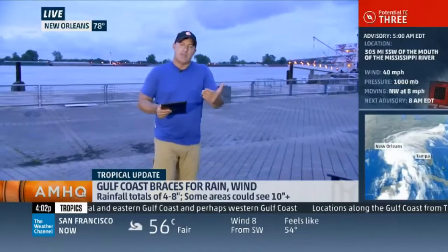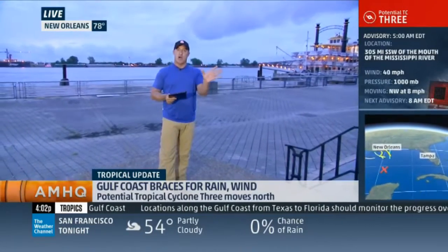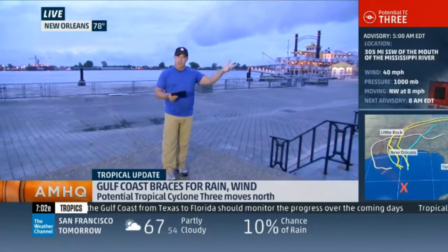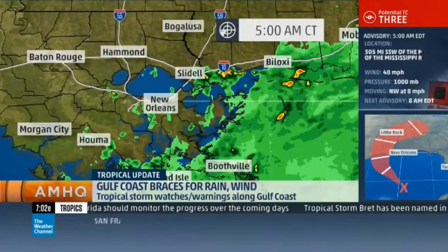And for everybody waking up this morning, going, what is this potential tropical cyclone? This is new. The short of it, guys, is it's new from the Hurricane Center this year. And what it allows them to do is, before they can name something based on criteria they've used for years, they can issue the advisories. That's why there are warnings out along the Louisiana coast and watches as well. All right, and that's what happened yesterday with Brett. And then, of course, it was upgraded. So let's talk about why or why not this may get upgraded to Cindy.